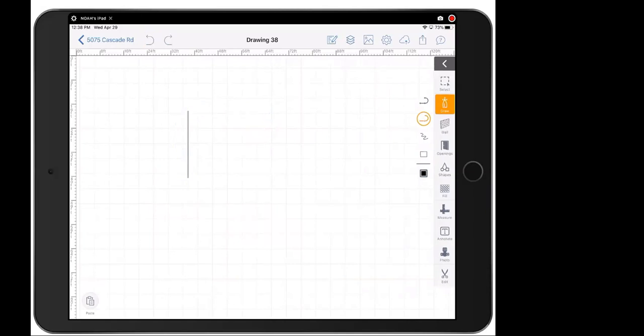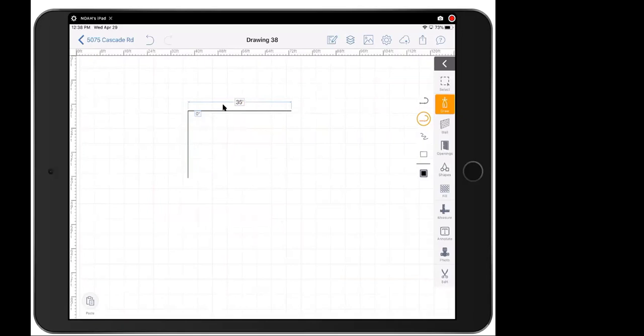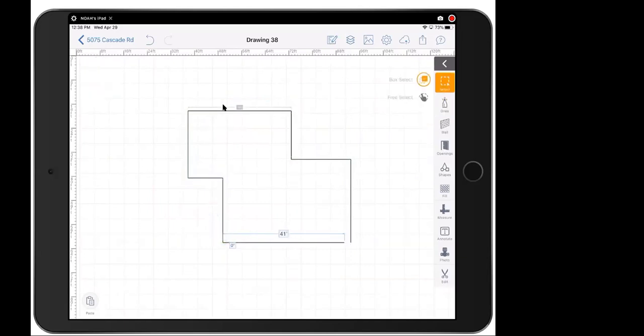So let's back up here a little bit. As I draw, you can see that those measurements show up on screen. In this case, I have a line that's 26 feet long. I can tap that, change the dimension as required, and then just keep drawing around here. All right, so we have successfully drawn out the perimeter of a house.